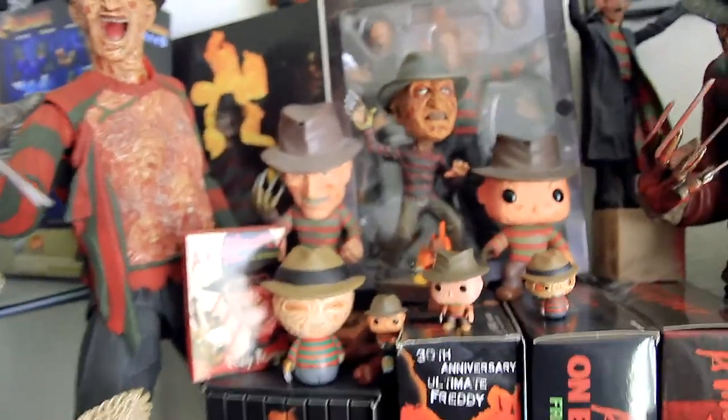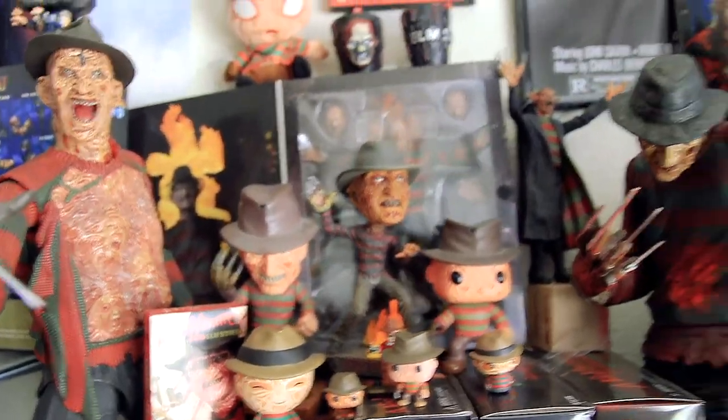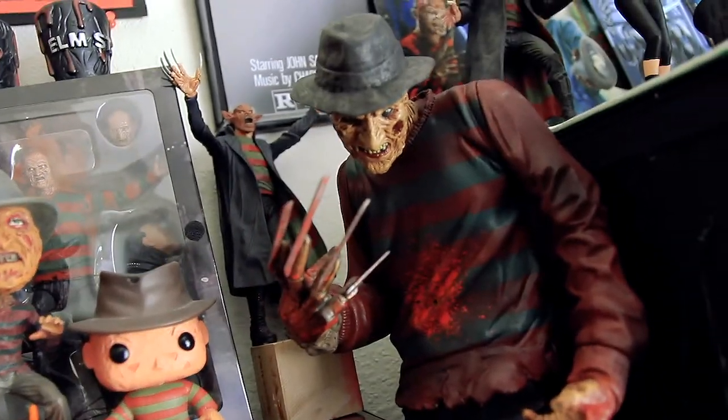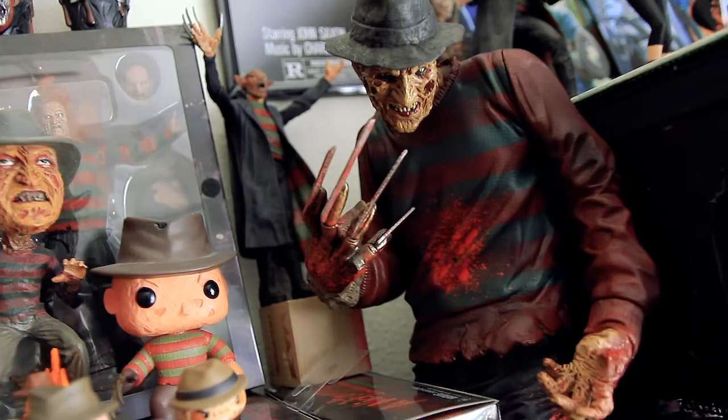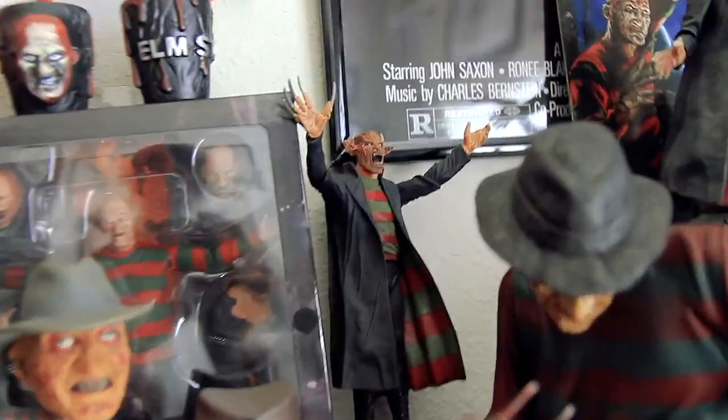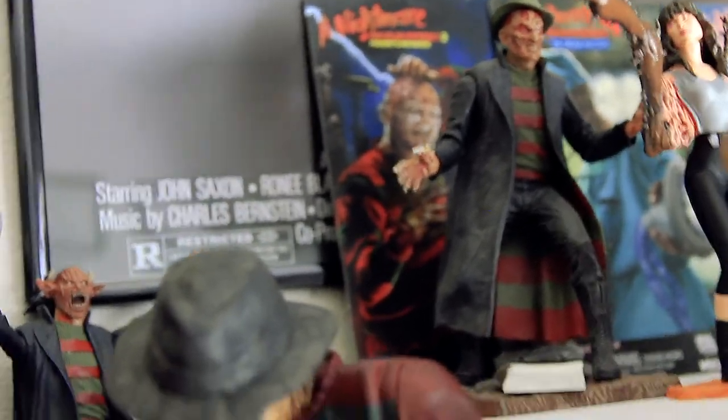Got all the cool little pop toys and stuff, and then also got the McFarlane 18-inch, or you want to call it the 1/4 scale Freddy. You got other memorabilia, and then here also you got the new Nightmare Freddy. This is where he's the devil, and here he is with the trench coat.